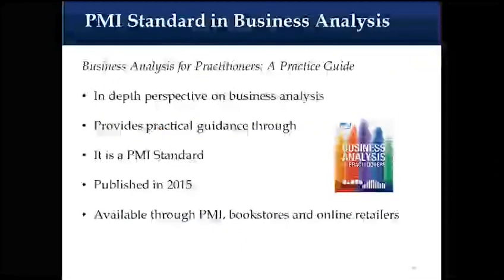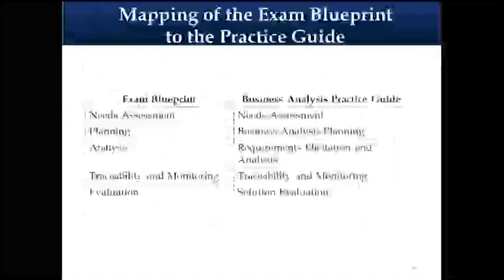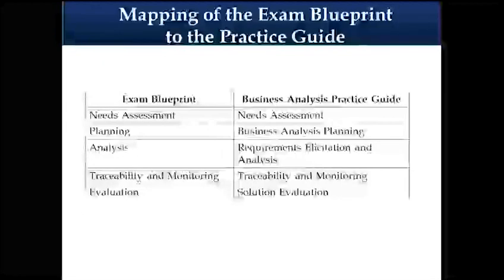I talked about this releasing this year, so if you're interested in getting certified, go ahead and get a copy of this. It is a PMI standard even though it's not a body of knowledge. All right, so keep that in mind. The role delineation study, I just quickly mentioned that it had that exam blueprint up front where it talked about domain names, needs assessment, and I wanted to just point out that when we wrote the business analysis practice guide, we followed those names as closely as we could because we also leveraged that RD study. We changed a couple. Like we felt it was more informative to say business analysis planning, and we felt it was more informative to say solution evaluation.